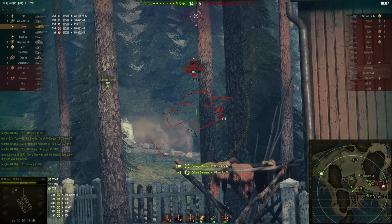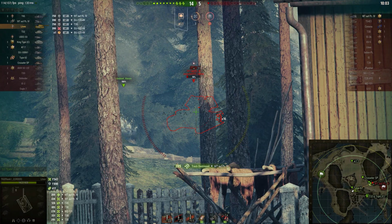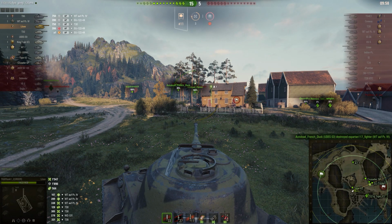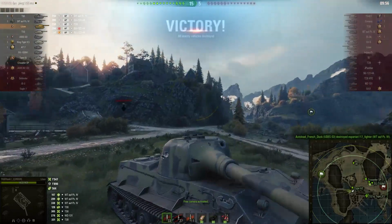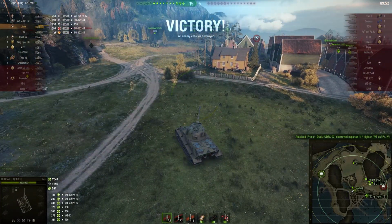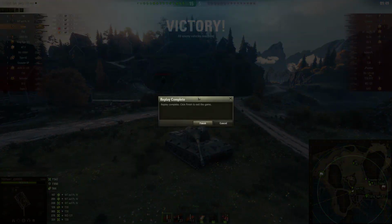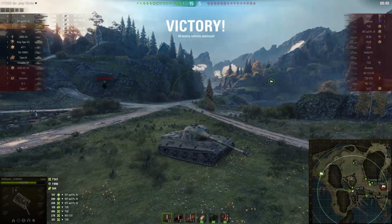Not by extremely much, but especially considering armor and the competitiveness of your gun, you're going to have a lot more fun playing this kind of tank than playing the T-34 or the KV5. Now obviously this was not a very flashy display of this tank, but to be fair, the Löwe was never really a flashy tank.